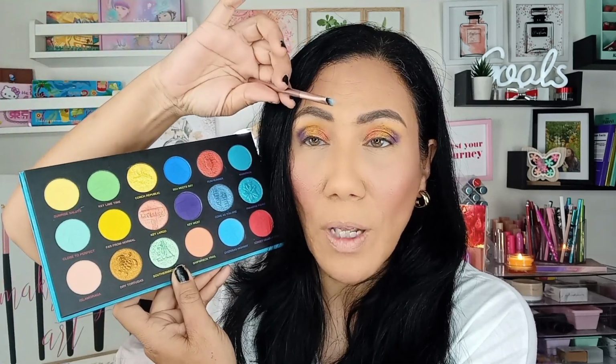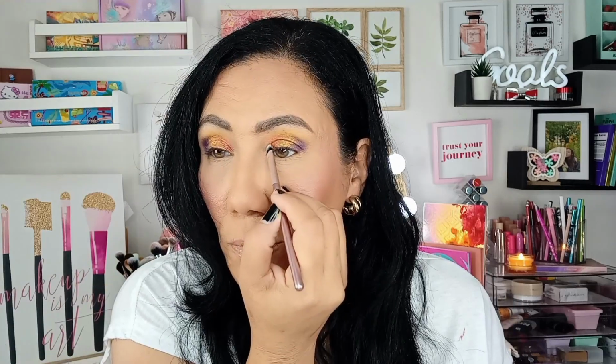Instead of going into Contour Public, I think I'm going to take Southernmost Point and use that as my inner corner highlight. And I'm going to use this little flat brush from Revolution. It's the same brush that I used on look number 1. I think that's going to be it for the shadows.